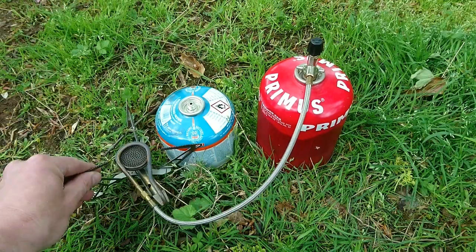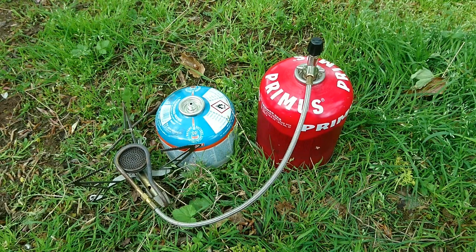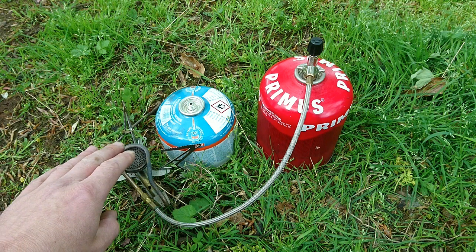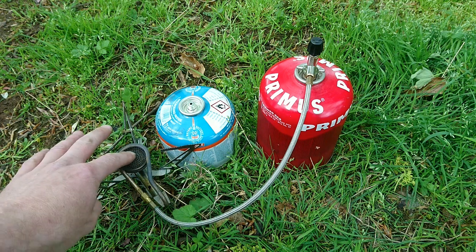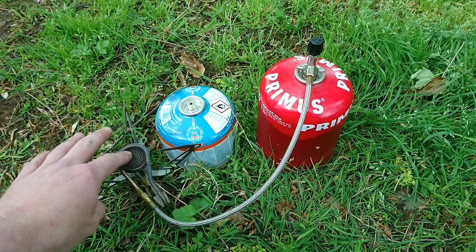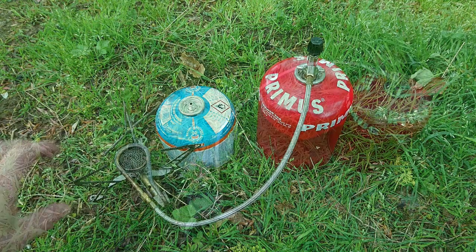So when you buy a new one of these burners, Primus is the only company that I know that tests every single burner before it leaves the factory. So when you get a brand new one, you will see that it's coloured like a rainbow effect on the burner itself, and that just means that it's been tested.